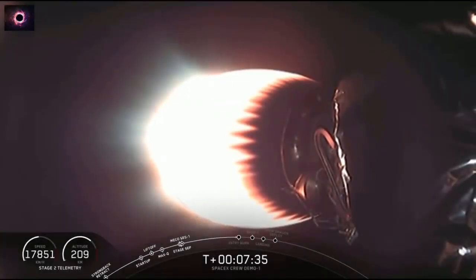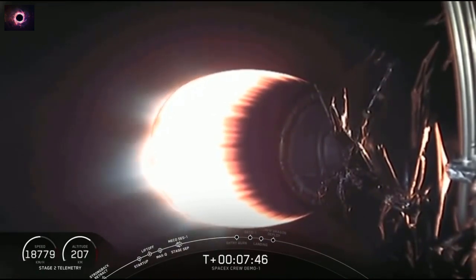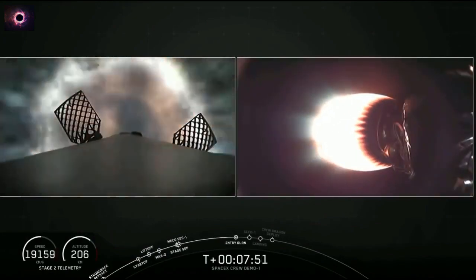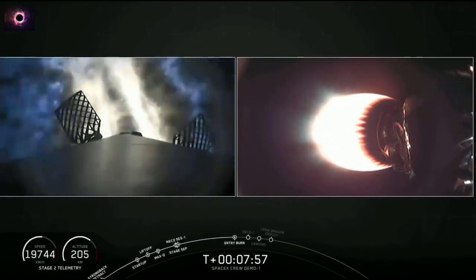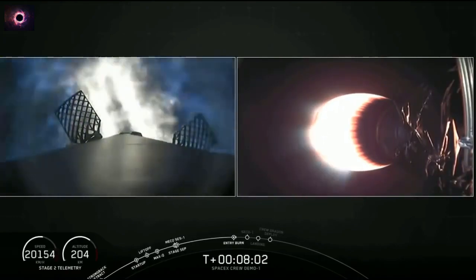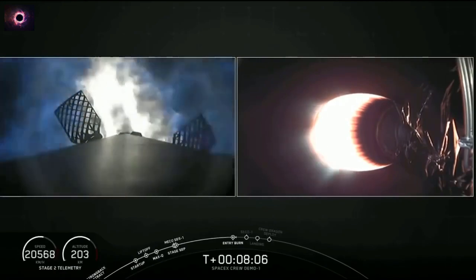Now coming up in about 10 seconds, that entry burn is going to start. Hopefully we'll have onboard video and you'll be able to watch. Let's listen in on the call-outs. Stage 1, FTS is safe. Stage 1, entry burn has started. Look at that plume. Three engines reigniting. Burn is going to continue on for about another 18 or so seconds.